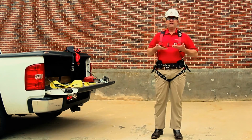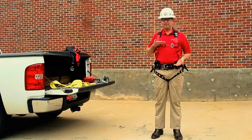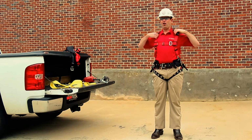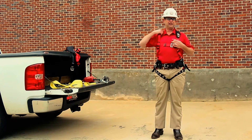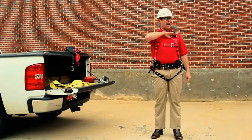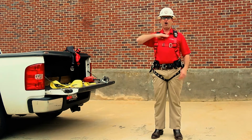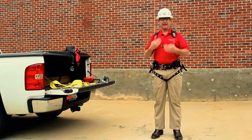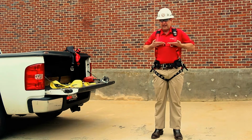Chest strap. The chest strap needs to be across the center of your chest, right across the middle. The reason for the chest strap is so that in the event of a fall, you do not come out of your harness. That's how tight it needs to be. It just needs to be connected. You want to avoid putting your D-ring too high, because if your D-ring is too high up here, when you take a fall, it's going to go up into your throat, it's going to knock your head off, and then it's going to choke you out and you'll die that way. All right, bring it down around the center.